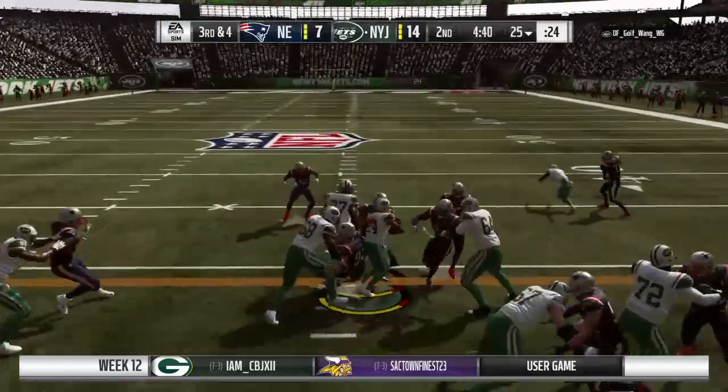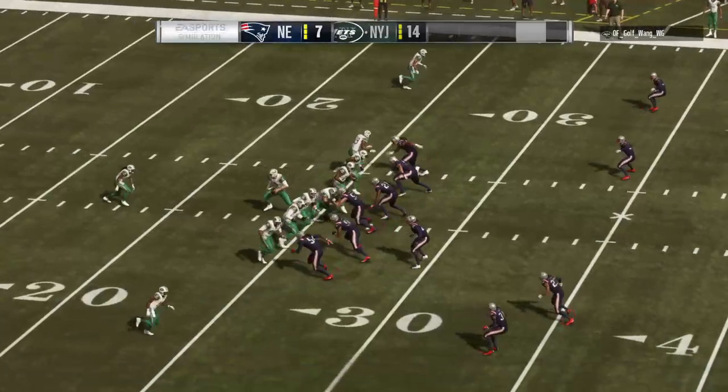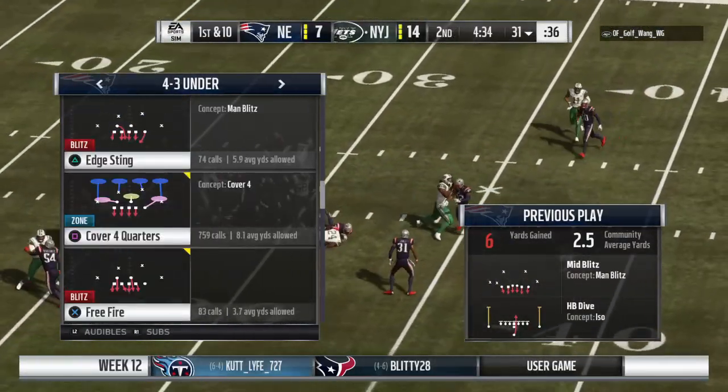On 3rd down, Devontae Freeman. And he's going to get to the 31, enough for the 1st down. They get 6 on the pickup there as the drive will continue.